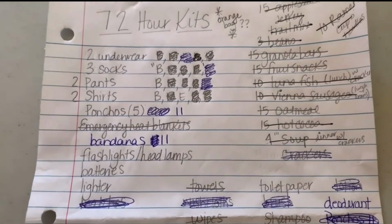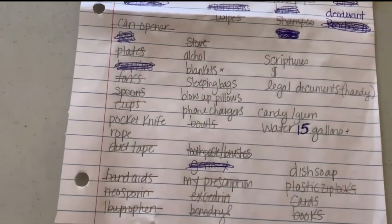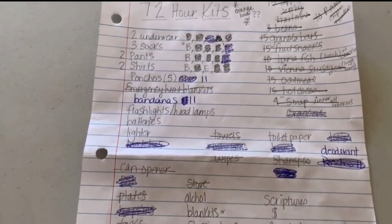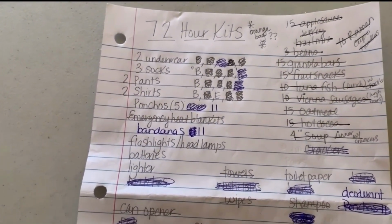So there's so many items that you can put in your 72-hour kits, and you can customize it to the things that you think that you would need in there and what you would want. This is just an idea of some stuff that I have put in mine and some stuff that I still need to get in mine. So they're not perfect. It's a work in progress.